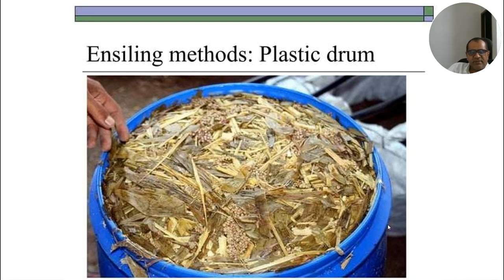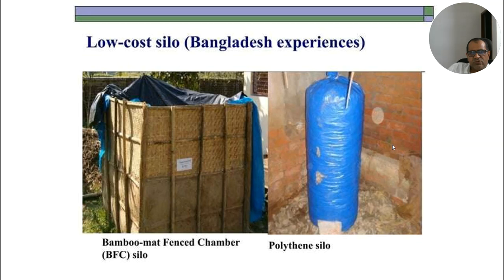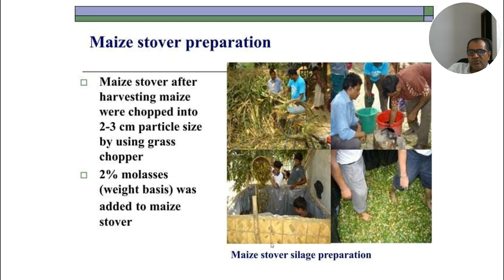Then ensiling methods. A tank method is also there. Sometimes barrels can also be used, whereas bag silo can also be used like this. Airtight bags can also be used for silage making. Then low cost silo, one of the Bangladesh experiences, where they use polythene silo, or sometimes a bamboo mat fenced chamber can also be used.